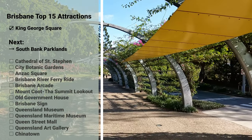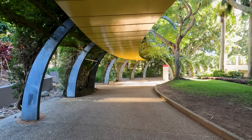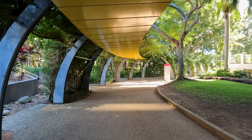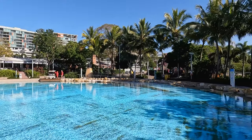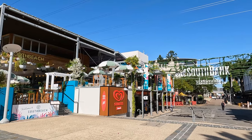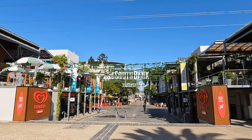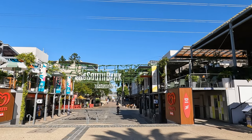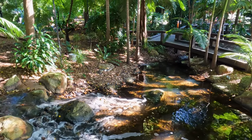South Bank Parklands. South Bank is a vibrant cultural precinct situated on the southern banks of the Brisbane River. It offers a perfect blend of recreational spaces, world-class dining and entertainment venues, making it a popular destination for locals and tourists.